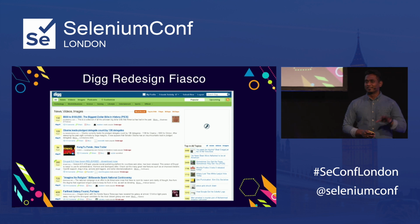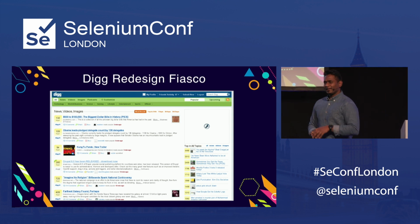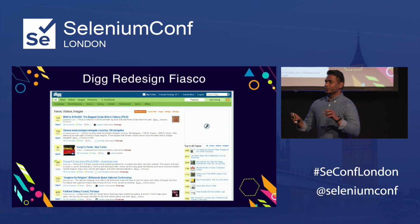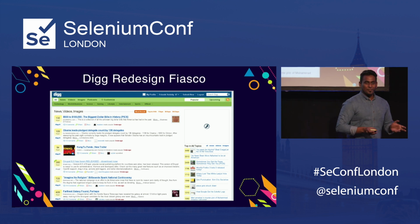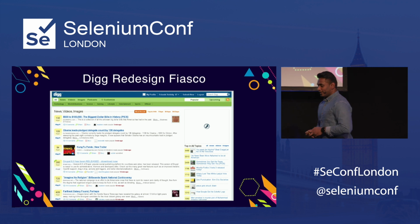Digg. How many of you know Digg? Cool. So Reddit. How many of you know Reddit? Cool. For those of you who raised hands for Reddit but not for Digg, Digg was actually a version of Reddit before even Reddit existed, right? And what happened to Digg? So that's the story. So, the Digg redesign fiasco, right?